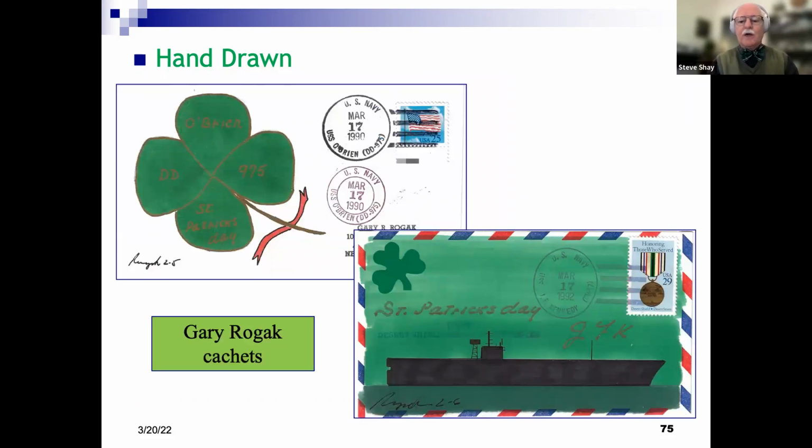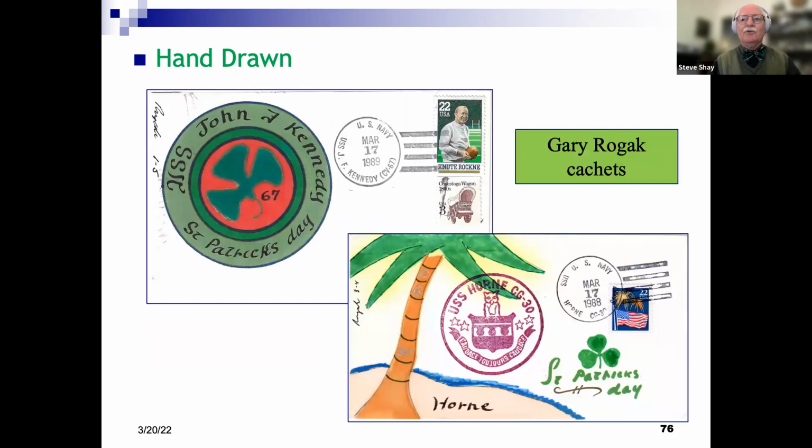These are a couple of Gary Rogach designs. Gary did a lot of covers, late 1980s to late 1990s, all hand-drawn and hand-colored, as are these. Not produced in large quantities, just a couple of covers in each case. I don't think he really gets the respect I feel he should get for all the hard work he had to put into making these covers. Takes some talent and some time to hand draw and hand color covers like these. Two more of his designs, 1998, 1980, 1989.